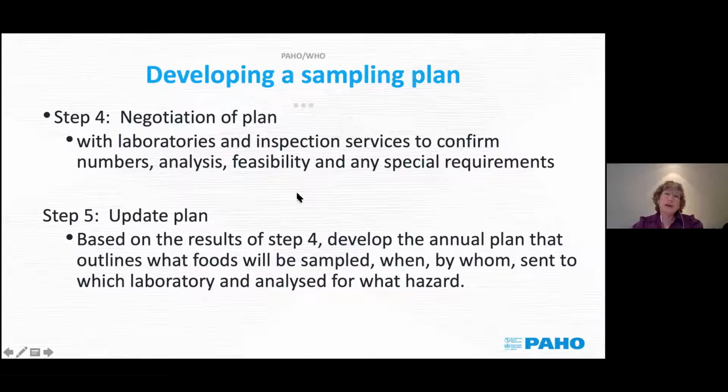So once you've had that discussion, and sometimes it can take a long time, you would update your draft plan, and you would develop a final draft plan that outlines what foods would be sampled, when, by whom, for which lab, and analyzed for what hazard.